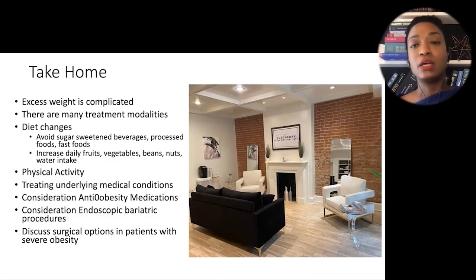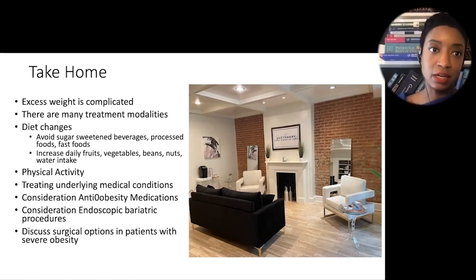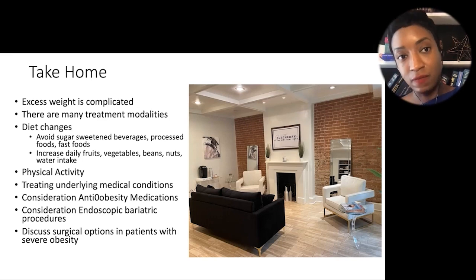And so when we bring all of this together, we've talked about a lot today. The one thing I want people to take home is that excess weight is complicated. So give yourself a little bit of grace, give your family members a little bit of grace, and understand that it's not just how much we're eating and how much we're moving. It is a chronic disease that is relapsing and multifactorial, with so many factors. But there are also many treatment modalities that are now available.